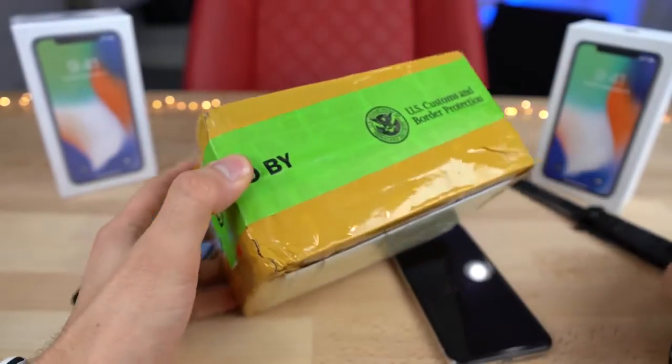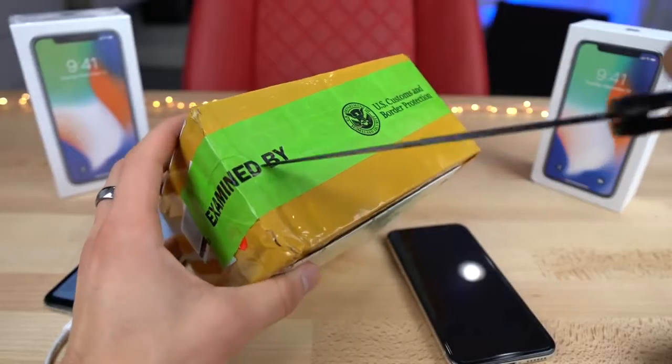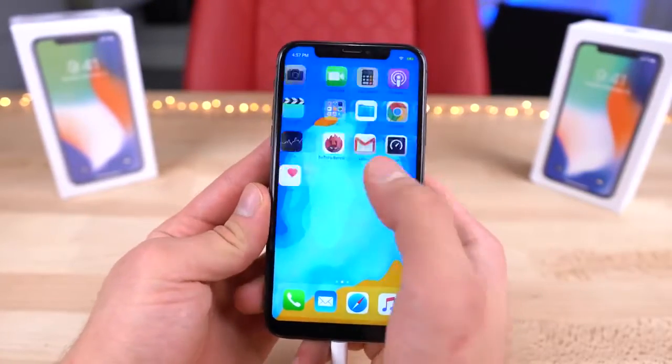Good thing I have another one though. So let's open this one up and see if I can get this one to work proper. Okay, I finally got this thing to work. I downloaded the app.